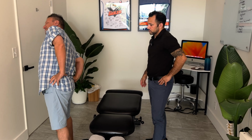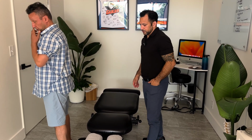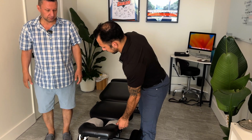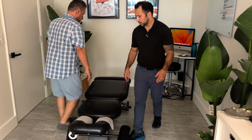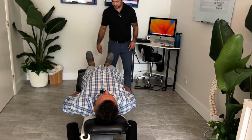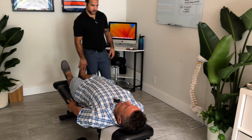Okay. So it looks like we have to differentiate between SI joint and lumbar spine. So we'll go quickly. Let's go into your back, face up. We're gonna do a nerve tension sign first. I typically do SLR, straight leg raises. It's always on the right side? Mostly.